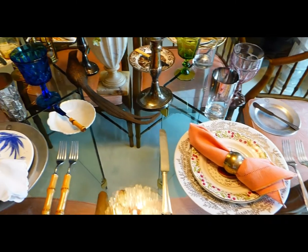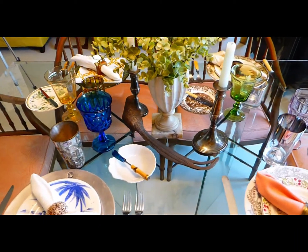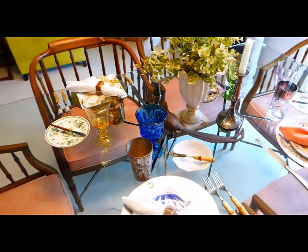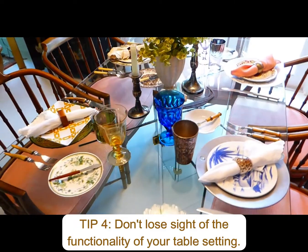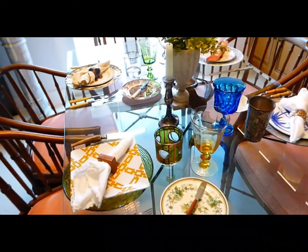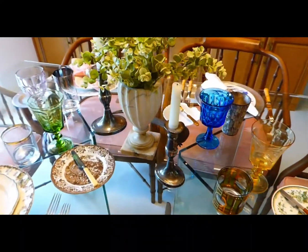So, now we've gone through all of those and talked about the unexpected factors. Now, ultimately, what you want your table to do is be functional. No matter how beautiful it might be, no matter what you decide to put in or put on your table, it's got to be functional. Your guests have got to be able to talk to one another and see one another and reach for their drinks and their food easily without worrying about knocking some decor item over or whatever.